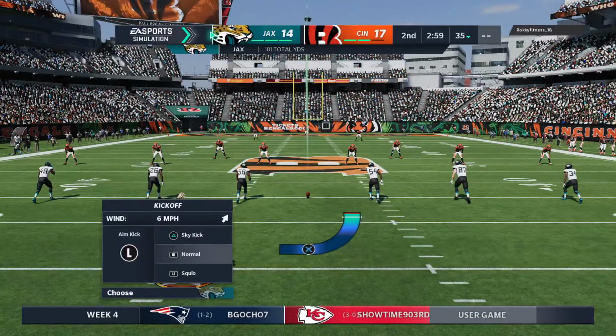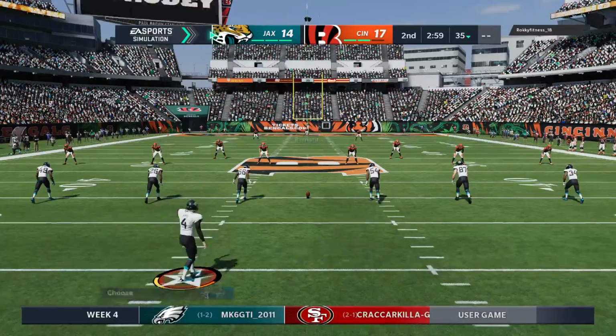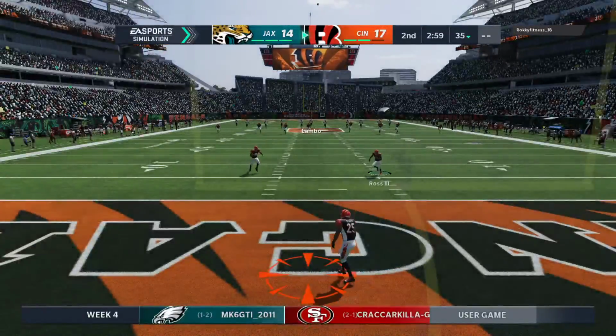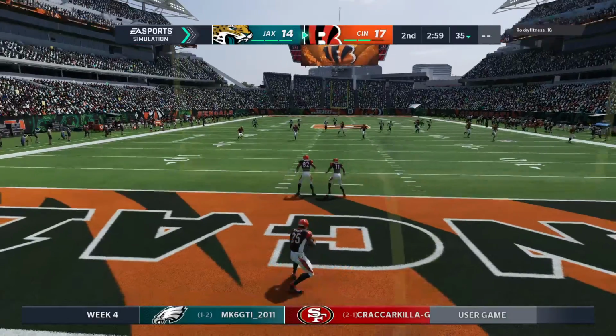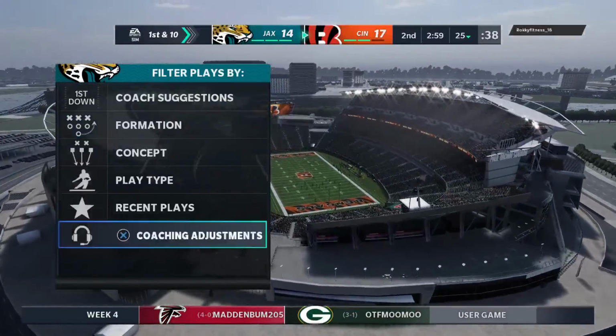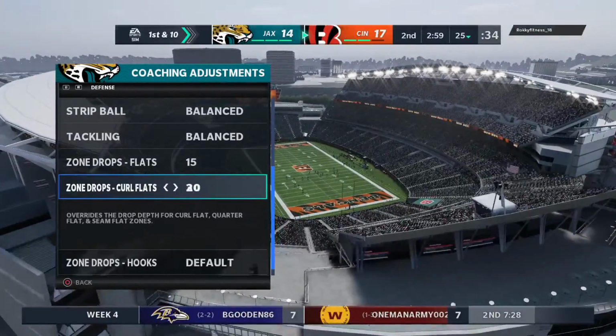Josh Lambo to kick off for Jacksonville. And Lambo now, after the touchdown, he'll kick this one away. And no return on this one as the fair catch is signaled for and taken. The Bengals take over 1st and 10 at their own 25-yard line.